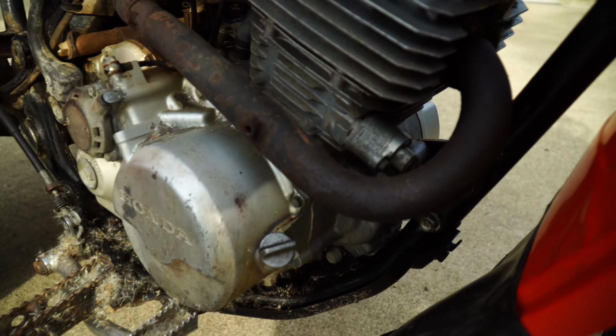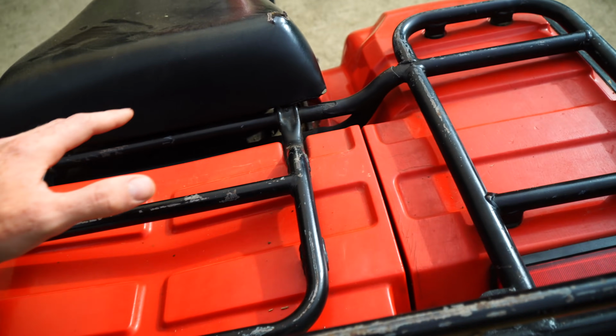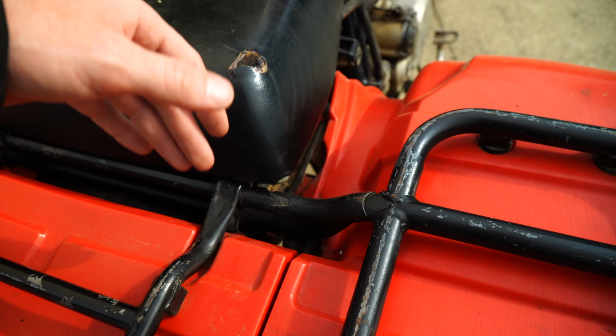So we pretty much went through the entire machine, did all the fluid changes, and I made a little list of all the things that were wrong with it and what I wanted to replace. And I was a little bummed out finding out that the factory muffler was just rotted out. Alexis and I were riding that night and her caboose was getting a little warm and there was hot air just blowing right out of the seat here.